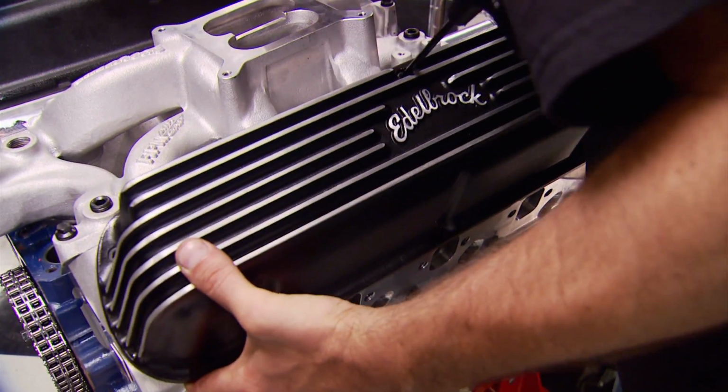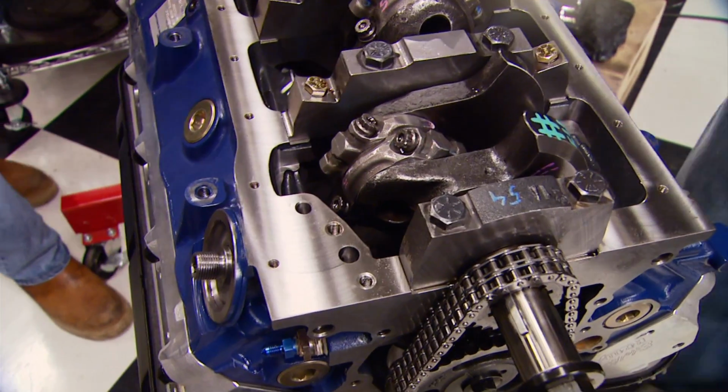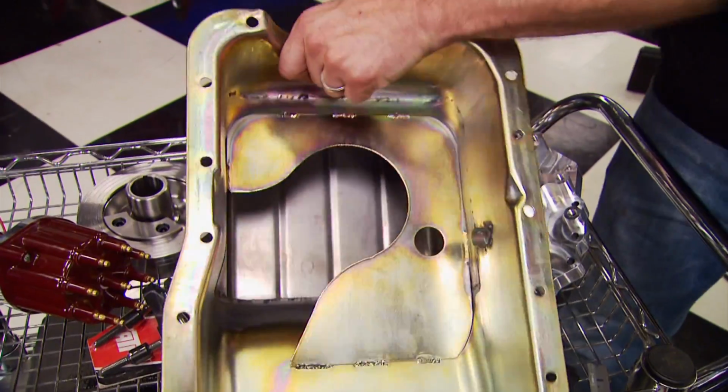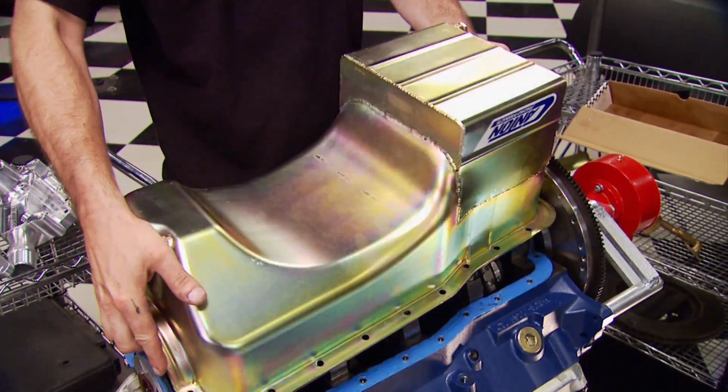Now we finish up top with our Edelbrock valve covers that look pretty sharp on this old small block. The oiling system consists of a Milodon high volume pump with a Canton pickup that's designed to flow a lot of oil. Now, it's going to work perfect with our deep sump Canton pan that has increased oil capacity, and it's TIG welded to prevent leaks and cracks.